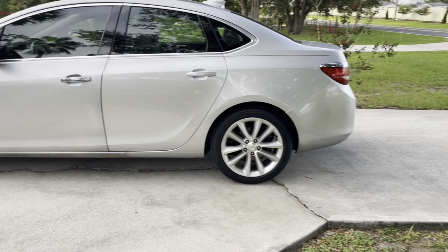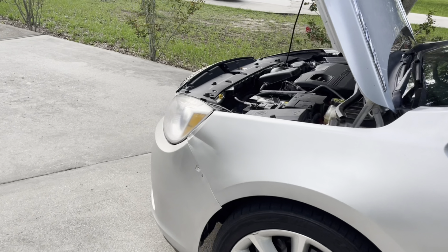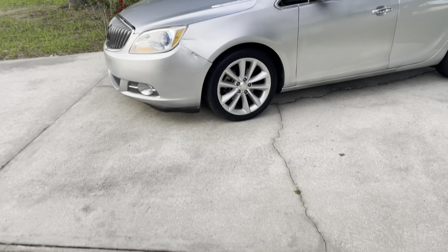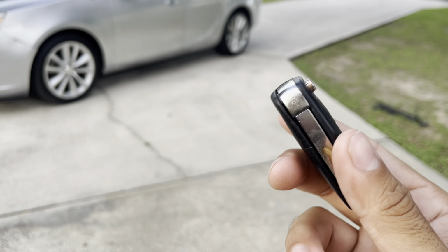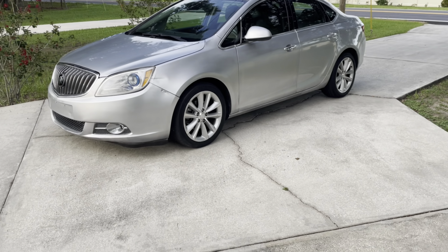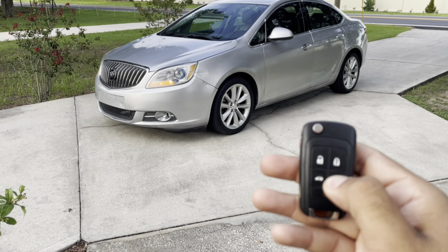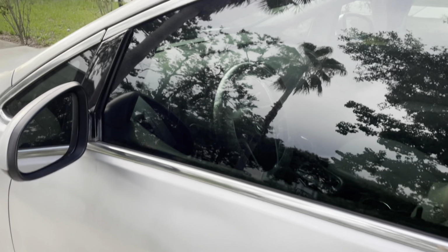I believe the guy put a new starter here. The remote start works. Let me see if I can show you guys real quick. Hey guys, it's got remote start and everything, and all the buttons work perfectly. Lock works perfect. And this key still looks pretty. I don't know if the guy replaced it or he just really took care of this key, because you guys know how these keys get chewed up pretty quick on these GM cars. But yeah, remote start works perfect. Just hold it, turns on no problem.